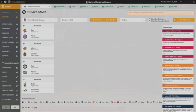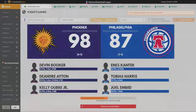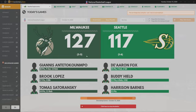Let's see here. Yeah, 1-5. Bucks are just 2-5. How did they get like that? Well, they fixed it. Giannis 30 points, but Fox had 35 and 9.